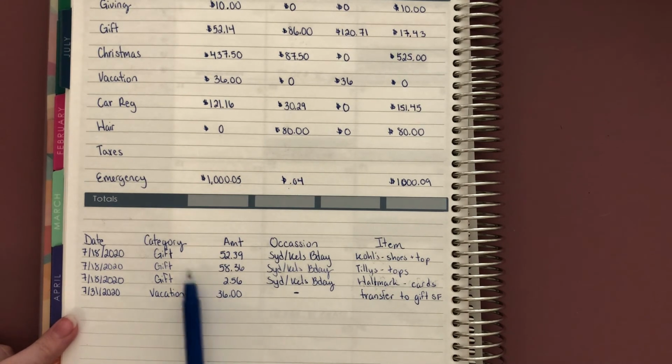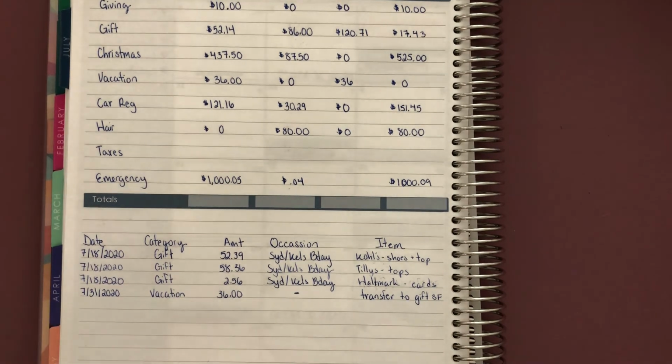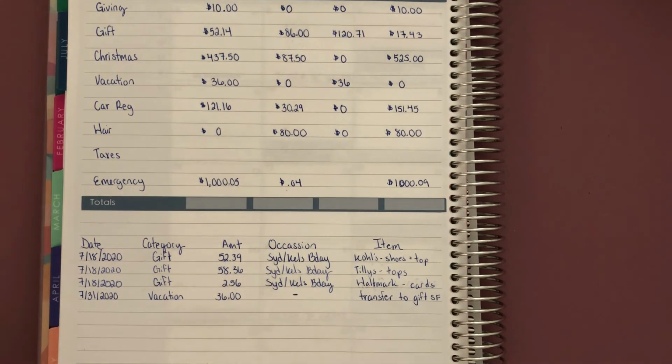All right, and then as you can see, I did spend a few things for a few birthdays last month, and so I put the amount, the occasion, and the items down, and then at the very end, July 31st, I went ahead and wrote a note to put the $36 towards my vacation. So it's still in my account, nothing was moved, it's just moved categories, if that makes sense.